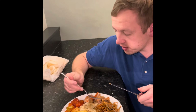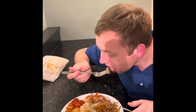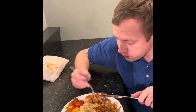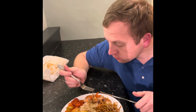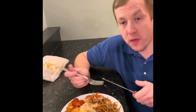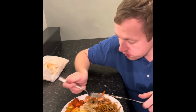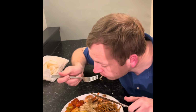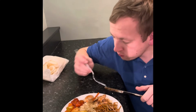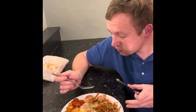The special satays, that's got a mixture of meats. You can see there, chicken, beef, king prawn, and then vegetables in their satay sauce. All the meat's quite tender. You get a good amount of meat in there, not many king prawns. Yeah, so a good amount of meat, crunchy vegetables.